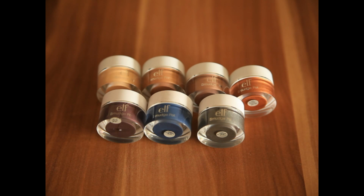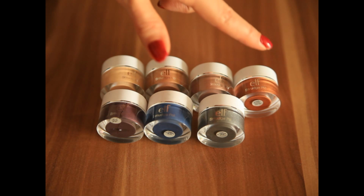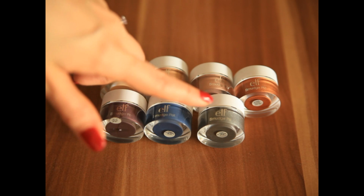And just recently, and obviously long after I had placed my order, ELF came out with 2 new shades, a matte brown and also a brownish purpley color called Wine Not, which I would just love to have, so I guess I will have to wait until my next ELF haul to get those. But the ones that I do actually own are Gotta Glow, Back to Basics, Cruising Chic, Brownie Points, Poppin' Party, Ocean Bound, and Hit the Town.